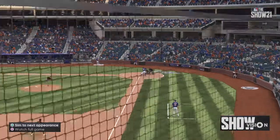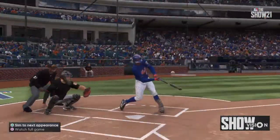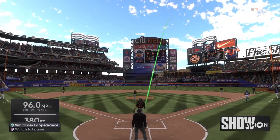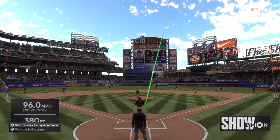Baseball has really changed. Remember when leadoff guys were guys that would just draw walks and steal bases? But that's not the case anymore. Guys like this, they have pop in their bat. They can go deep.